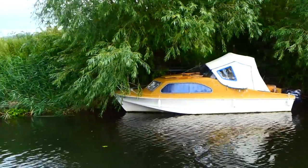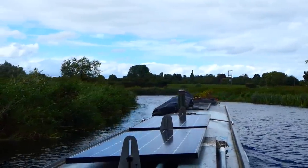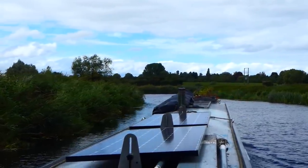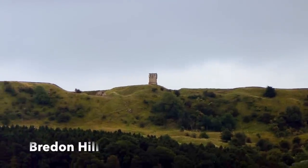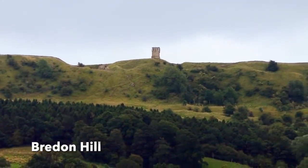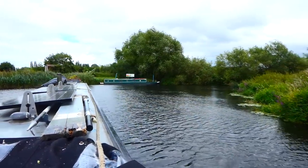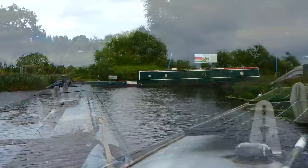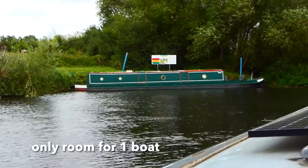Even though Narrowboat Alice Grace is our year-round home, we change things up a bit in the summer, so it really feels like a holiday. That is where we are aiming to climb, at the top of that hill, Breedon Hill. So we're not going to be able to moor in that one. It's a lovely little mooring spot, isn't it though? Little mooring spot for one there.